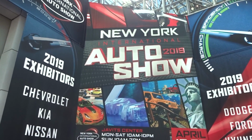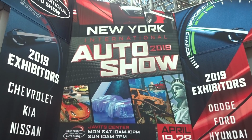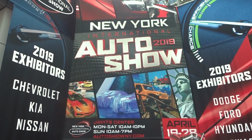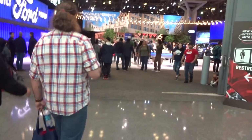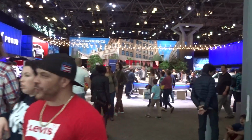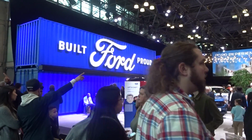So I'm just gonna give you a quick tour of the whole place. It has like two floors, but I'm just gonna focus on the main floor where it has all of the cars and exhibitions. So let's take a look around and see what we got. Of course, I'm gonna make it quick because I don't wanna stick around to find out. They have like a lot of dealers except for a certain one that I would have expected.